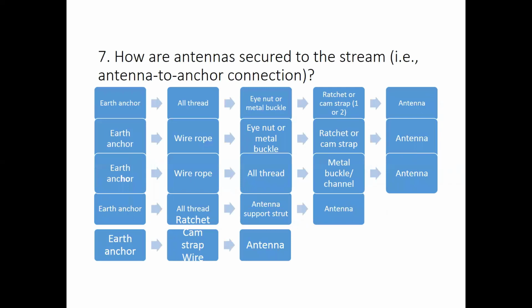The second question was, okay, how are you making these anchor to antenna connections? This one got a little crazy. I had to come up with some ways of trying to communicate this. But a common approach, and I didn't ask how each antenna in your site is attached. I said, in general, how do you make this connection? The earth anchor to all thread to an eye or metal buckle to 1 or 2 ratchet straps to the antenna is the common theme, with small variations I think driven by the anchor type.